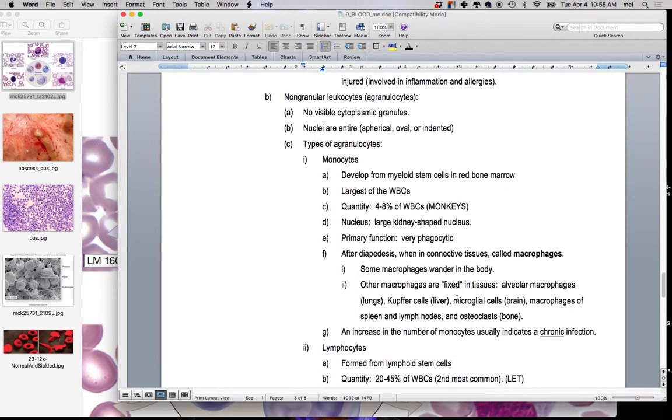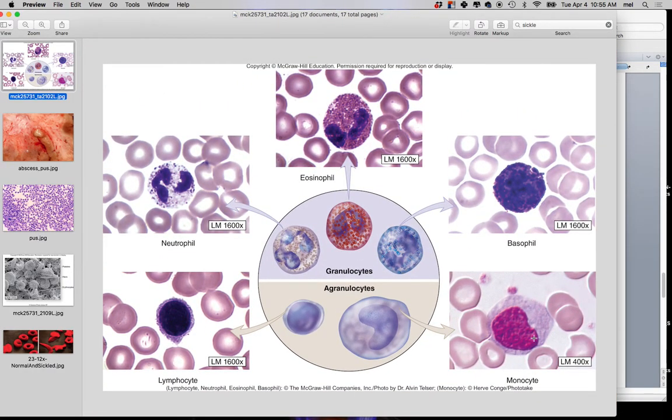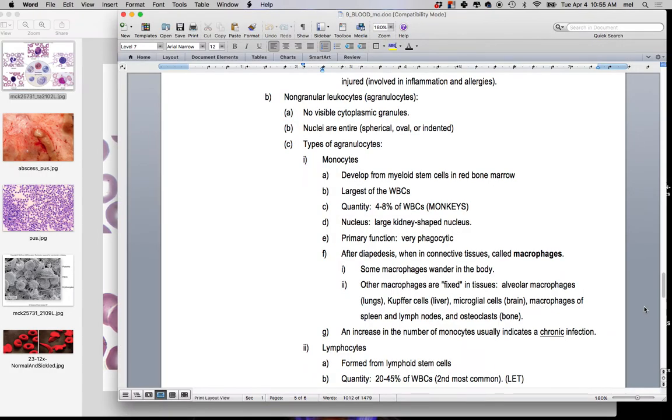Okay, and then the last two are your non-granular leukocytes, these guys down here. These guys are easy to see because look how intact their nucleus is. Do you see that they both have relatively enormous nuclei? This one right here, the lymphocyte, fills up almost the entire cytoplasm every single time, and it's nice and round. And then this one is the biggest of all of the cells, and the nucleus is usually shaped like a little kidney bean, but it's really big. Okay, so types of agranulocytes.